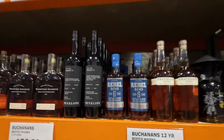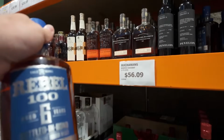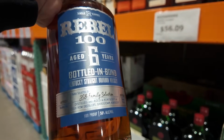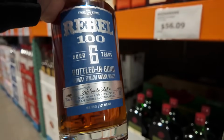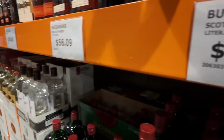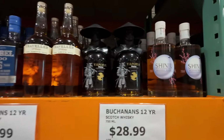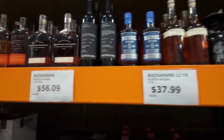Here's one that I've never seen before for $60. Rebel 100, bottled in bond 6-year-old, distilled and aged in Kentucky by Luxco Distillers, Bardstown, Kentucky. Interesting. Never seen that one before. Then they had the Traveler, a Puma. No clue what these are. But they have a glass case. Let's go see what they got in there.